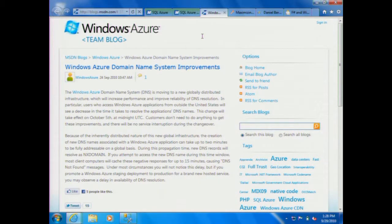All right, so first up on the news, we have a blog post on the Windows Azure team blog about improvements we're making to DNS in Windows Azure. Specifically, we're going to make it faster. So you type in something.cloudapp.net, or your custom domain mapped to something.cloudapp.net, and it's going to resolve faster all around the globe because it's a more distributed system, more reliable, and runs faster. This is all happening October 5th at midnight. I don't actually know if that means October 4th. And there's no outage for this. You don't have to do anything. It's just going to happen.